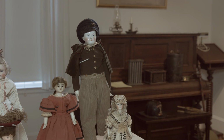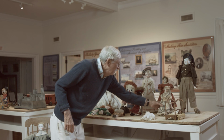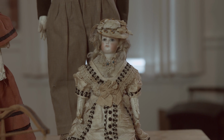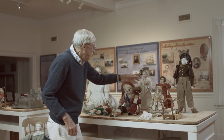So he's a real old and pretty important doll. This is an incredibly detailed one. Look at the beautiful dress she's wearing, and she's got a pin on, and her hat with flowers and decorations and her rosy cheeks. She's a beauty. This is a nice one.